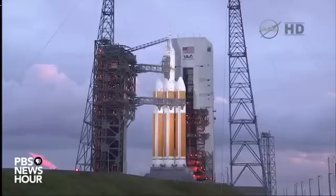We have a final clear to launch. Managers across the country, more than 200 in count from NASA, Lockheed Martin, and United Launch Alliance, all working together for today's historic launch of the Orion spacecraft on a Delta IV Heavy rocket. 5 minutes, 30 seconds before liftoff.